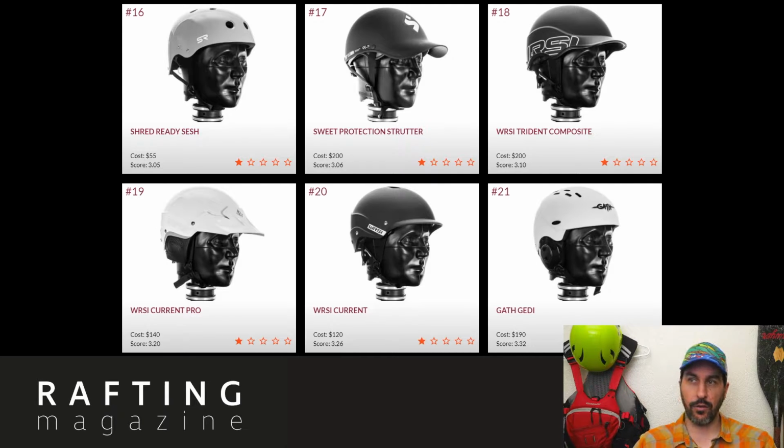But it's interesting to see how the Trident composite helmet is a bit better than the Current and Current Pro. It's interesting how the Current Pro with that little visor provides a little bit more protection, but it's really not a lot. So when we're looking at the scores here, we've got these 3.6, 3.1, 3.2. What this means is that this helmet that I am wearing right now is almost 300% more likely to transmit a concussive force into my head than this little helmet up here next to my head in the video. So that's a really shocking thing for me.